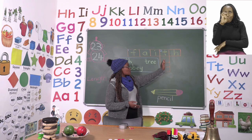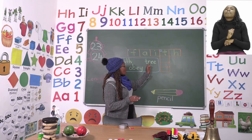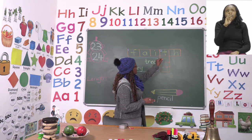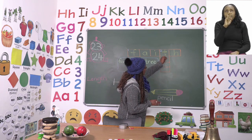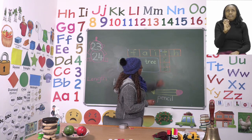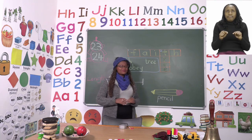Now we're going to write it going down, and this time we will start with our R since our T is already there. So we continue with the word by writing our R and our two E's. Well done. Now we cross it out from the word box below.